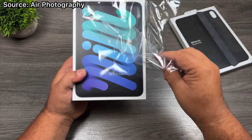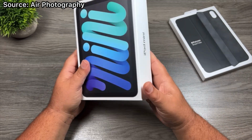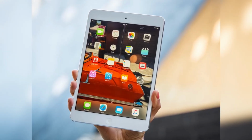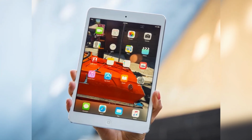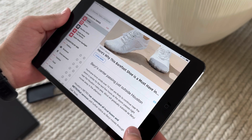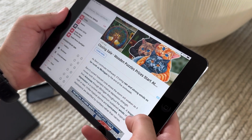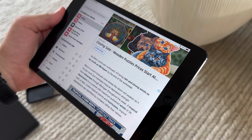Now, if you're just planning on using the iPad mini 4 for media consumption, then I could recommend that you actually get an earlier iPad mini model, such as the iPad mini 2, which is the one that I use on a daily basis. It does still work really well for just reading and writing certain documents online, but overall, the iPad mini 4 doesn't really make sense to buy here in 2024.